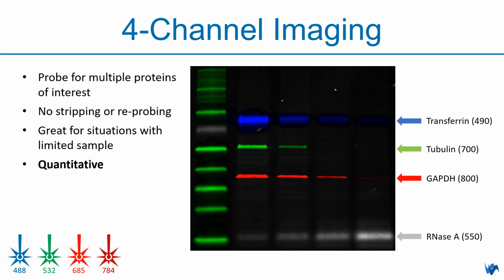Multiplexing is an essential benefit of fluorescent Westerns over traditional chemiluminescent Westerns. With 4-channel imaging, you can image up to 3 targets plus a normalization control, all in one blot with no stripping or reprobing required. By contrast, because chemiluminescent Westerns depend on detection of white light rather than light of specific wavelengths, they are incompatible with multiplexing.